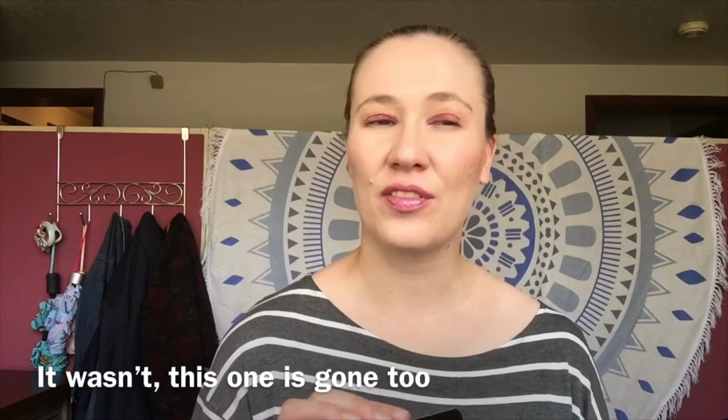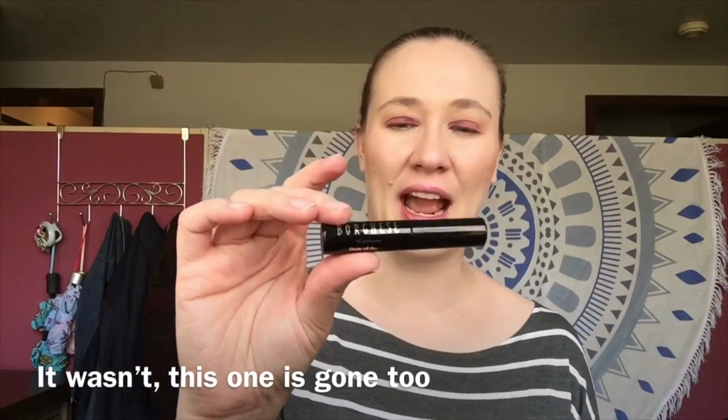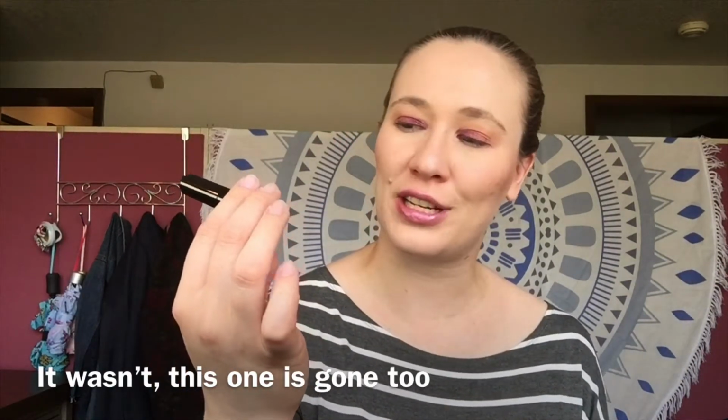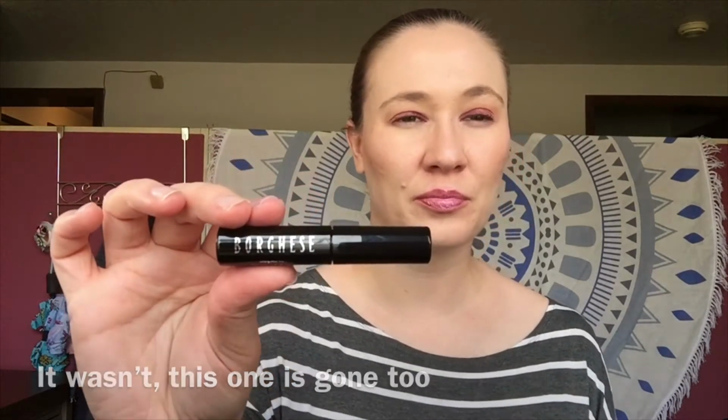I'm going to do the same with this because both of these transferred, but it was on a day when I was trying out a new foundation, so it could be that. This one didn't flake away, but it just kind of wore away, and at the end of the day I didn't really have anything left. It is the Borghese Superior State-of-the-Art Mascara. Like I said, the first day it transferred. Yesterday I wore it and it was okay, but I'm not thrilled with it.